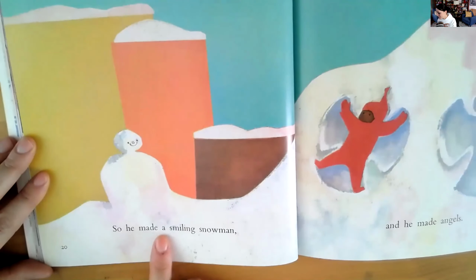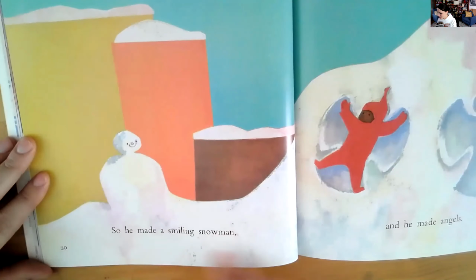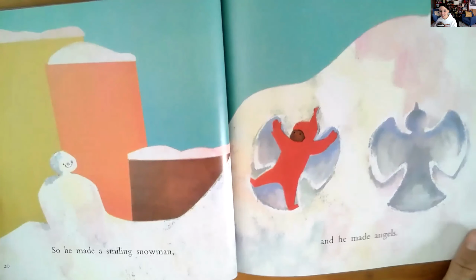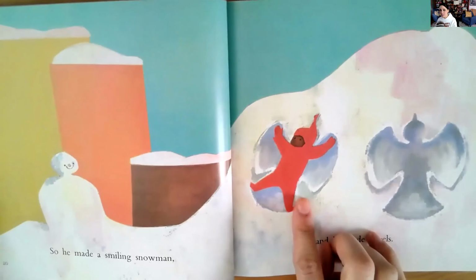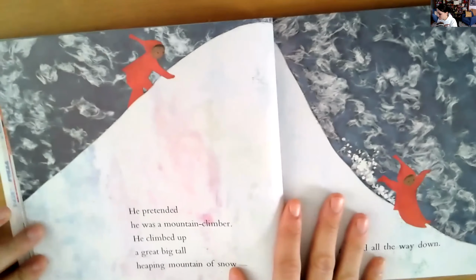So he made a smiling snowman, and we read about a snowman earlier today. And he made angels. Have you ever tried to make a snow angel? You lay on the ground and you put your arms back and forth, and then you make your legs go in and out, and it almost looks like an angel when you get up. You should try it today.